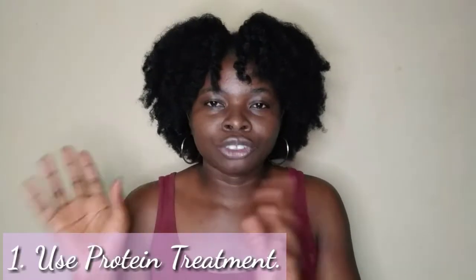So the first thing I usually do to my hair, or you can do to your hair to retain length, is use protein treatment. Now we all know that protein treatment is very important for our hair growth. It helps to strengthen our hair and reduce breakage. Make sure you're religiously doing it once a month. Okay, don't overdo it, because when you overdo it, your hair becomes brittle and begins to break off. It will really help strengthen your hair and prevent breakage for you.